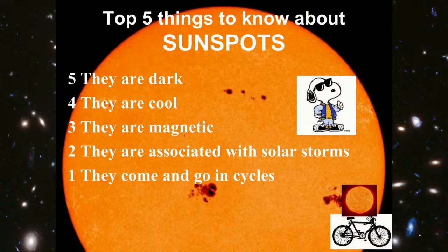I've given a lot of talks about the sun, and sometimes they just get so esoteric. And so it occurred to me one day that if you just understand 5 things about sunspots, you can basically understand the entire sun and how it works. So, 5 things about sunspots. They're dark, as we have seen. They're cool. So I have Joe Cool on the right-hand side there to remind us. They're highly magnetic. They're associated with solar storms, coronal mass ejections, and flares. And the number one thing to understand about sunspots is they come and go in cycles. So you have the bicycle down there to remind us. So we'll just go on for now.